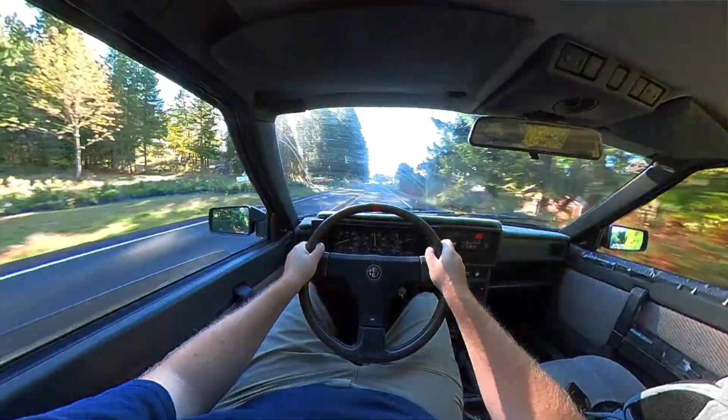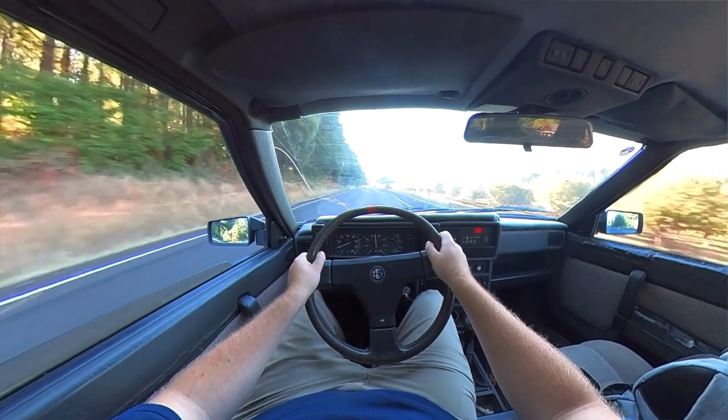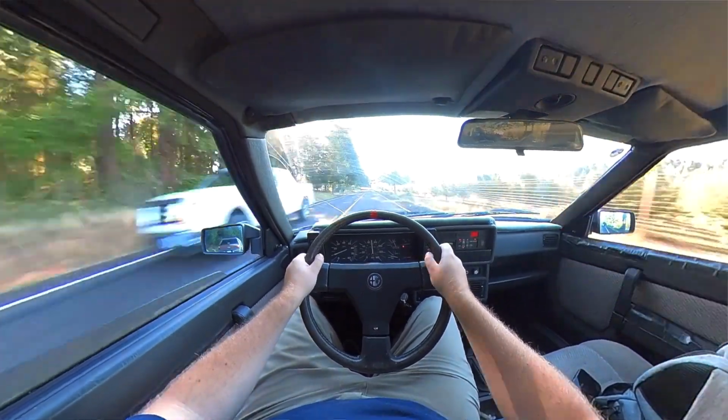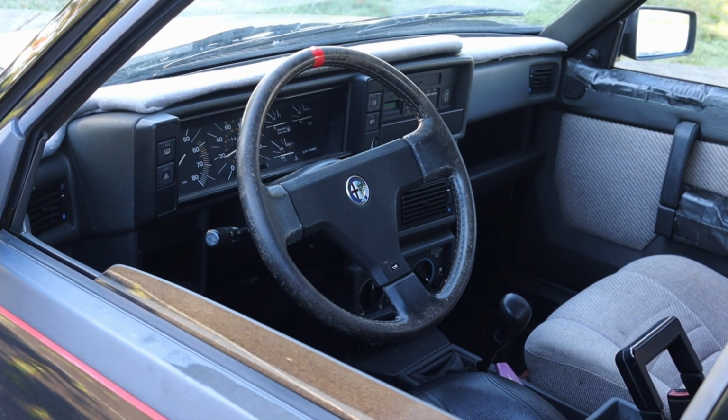The only downside is that these are not super reliable and parts are very expensive. So if you want to fix anything, get ready to shell out at least 200 bucks right off the bat. So with that stuff out of the way, let's talk about the interior.